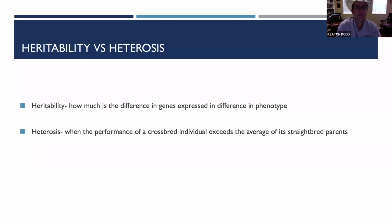Another thing, I'm going to define two terms for you that I think can help you when you're making mating decisions. You need to know what heritability is, you need to know what heterosis is, and you need to know how they impact each other. So heritability, a very, very easy to understand definition, is how much of the difference in the genes is expressed in difference in phenotype. Okay. And then heterosis is when the performance, like I talked about, of a crossbred outperforms the average of its parents that are both purebreds.